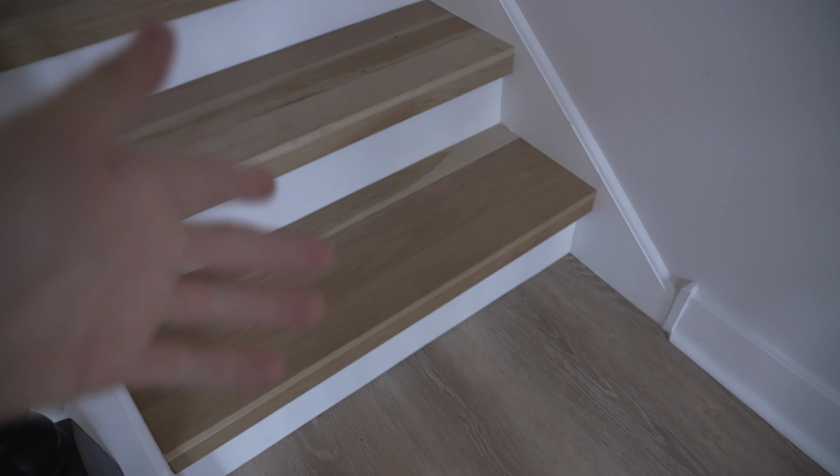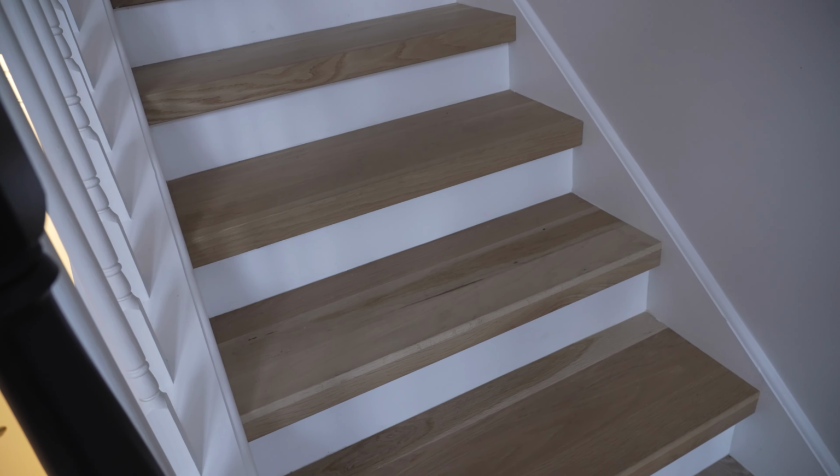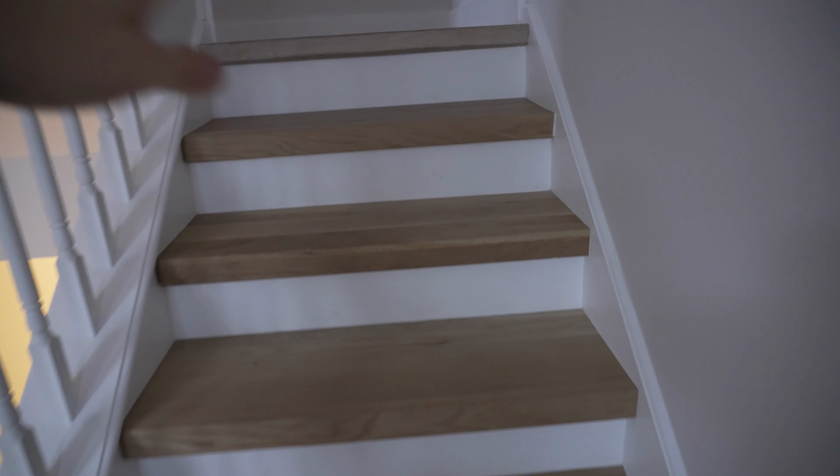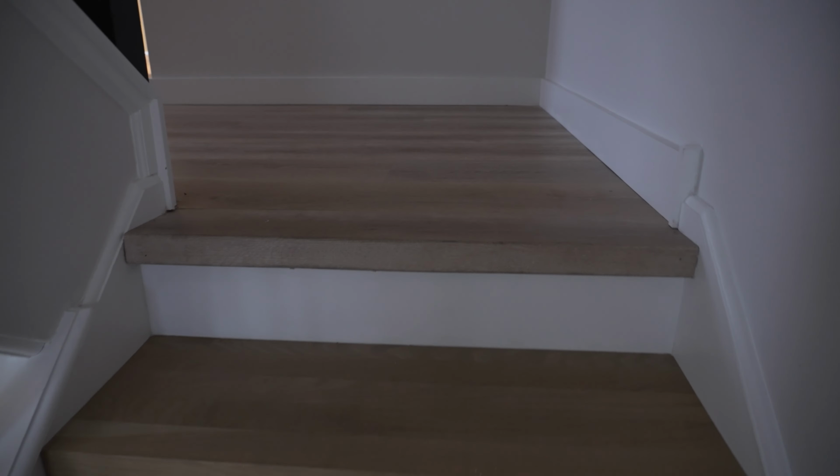My dad took care of the stair treads right here. I bought all of these little stair treads. They're white oak, and my mom and dad stained them, and they laid them all down here. I think these stair treads turned out really nice as you're going upstairs. We just continued the vinyl plank up here.